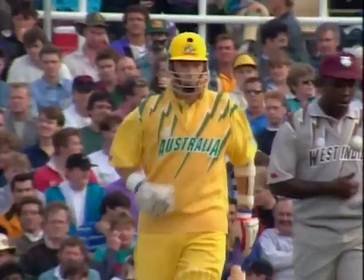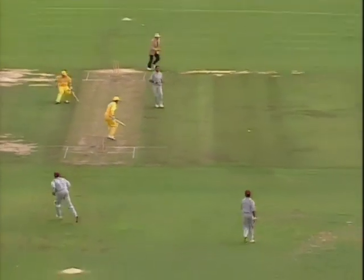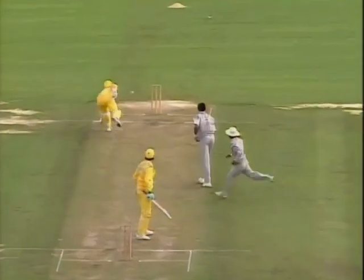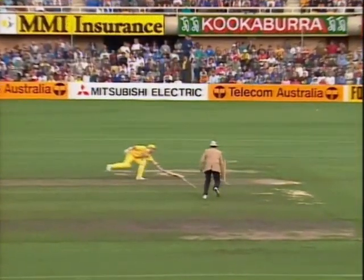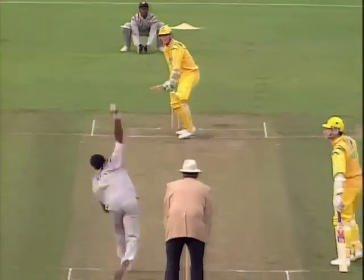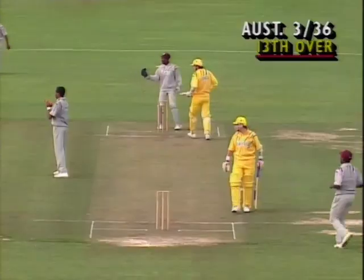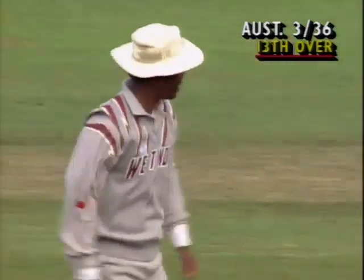Was in a bit of strife. He might have just slipped a little there as he tried to turn. Yeah, that's the danger here. They are looking for the singles because they aren't getting a lot to hit. Mark Waugh coming a long way down, and with the damp surface, possibly just slipped. That would have been close. Oh, what a great save. That was headed for the boundary, saved a certain 4. It's 3 for 36 after 13.